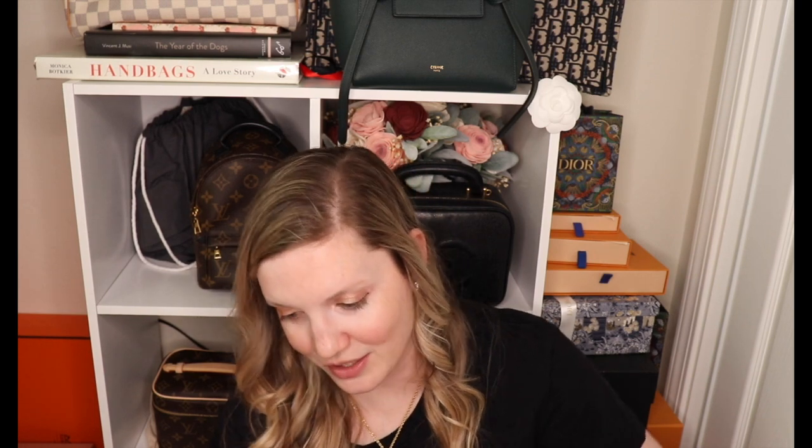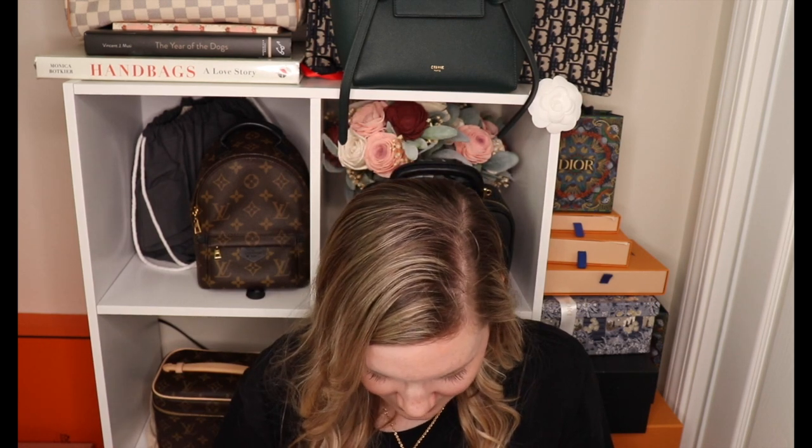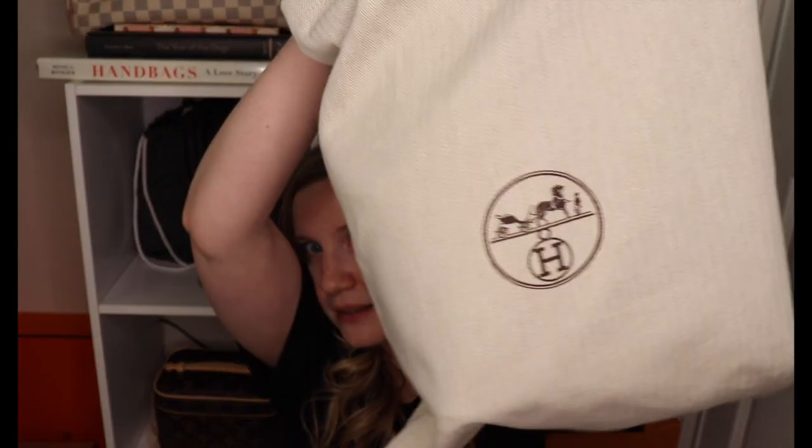And I just love that she was like, we have this. We don't exactly have what you want, but I think you might like this. She and I also have very similar style and colors and stuff like that. So I think that really helped, because she's like, I liked this. And if she likes it, then a lot of times I like it. So without further ado, we got a little dust bag.